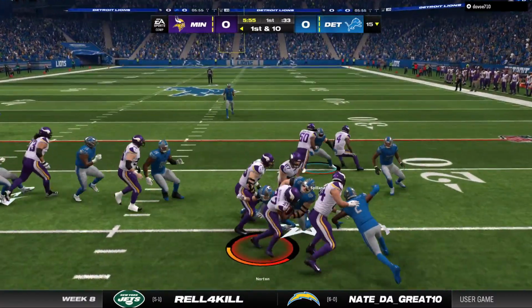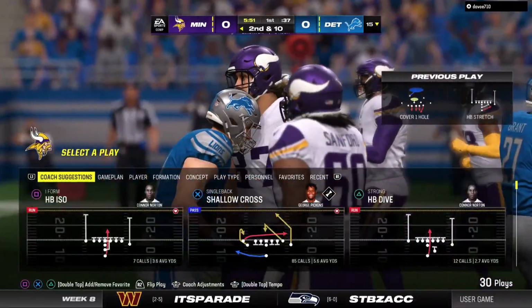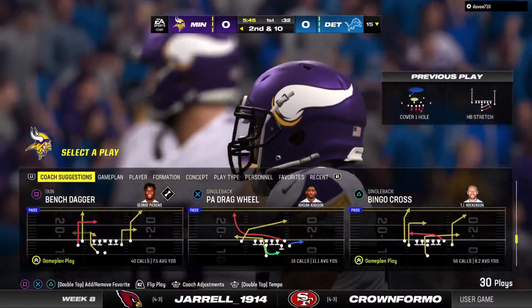They'll start this drive out on the ground. Trying to find a lane, but instead he'll get back to the line of scrimmage. And no more. Calling no gain on the game's first play. And it's second down now.